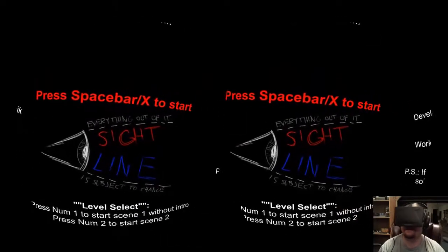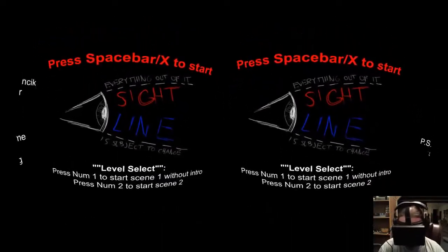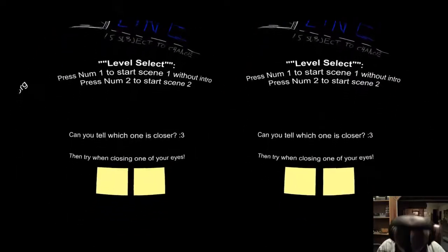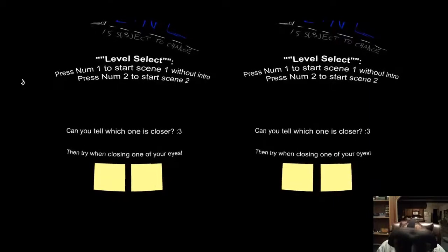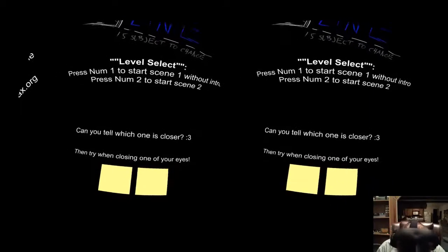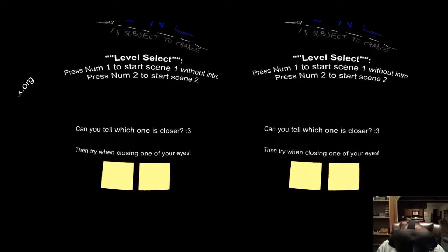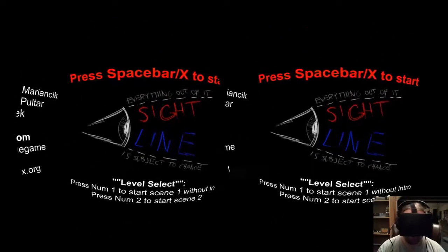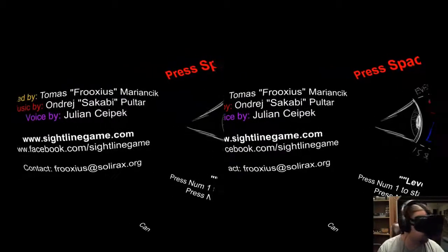You probably can't tell in the YouTube video, but everything pops out at you at different angles. When you look down here, it says, "Can you tell me which one is closer?" The one on the left looks closer, but when you close your eyes, they are at the same distance. And optical illusions have always been really cool.